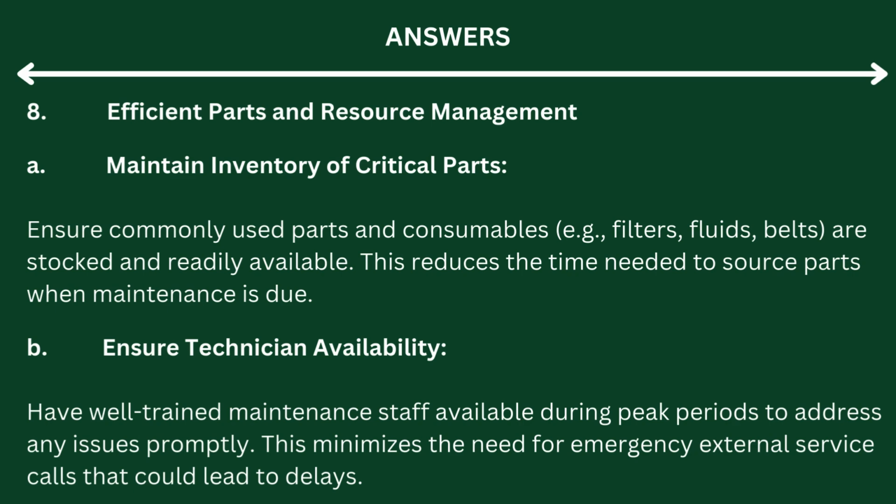8. Efficient parts and resource management. Maintain inventory of critical parts. Ensure commonly used parts and consumables, e.g., filters, fluids, belts, are stocked and readily available. This reduces the time needed to source parts when maintenance is due. B. Ensure technician availability. Have well-trained maintenance staff available during peak periods to address any issues promptly. This minimizes the need for emergency external service calls that could lead to delays.